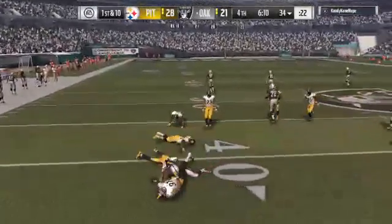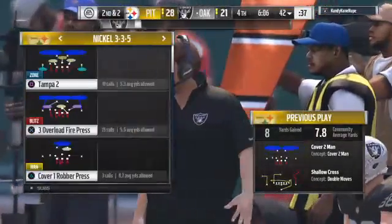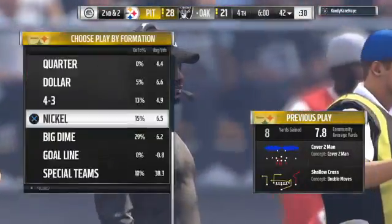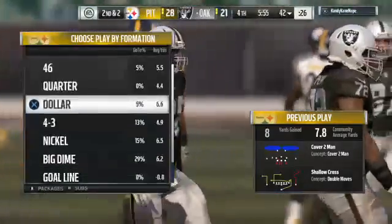Throw left side to the tight end, Walford. A good pickup there. 8 yards on the first down completion. When you execute a drag or a crossing route really well and give them a chance to let it develop a little bit, you can gain some significant yardage hitting your tight end on that one.